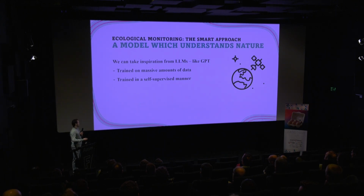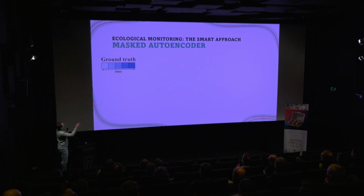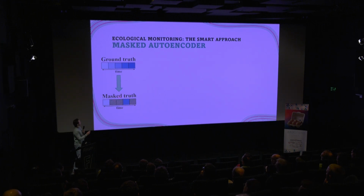One possible way you could do this is through a masked autoencoder. So how does this work? Well, we take our ground truth, right? Just a single pixel time series, and we mask out part of it. In this case, I mask the second, third, and fifth measurements that the satellite made. So each of these measurements, again, are these 10 colors that the satellite is able to see.